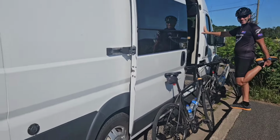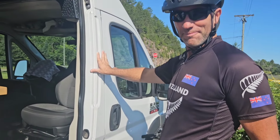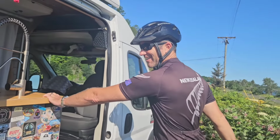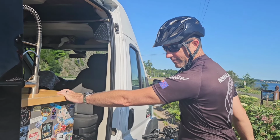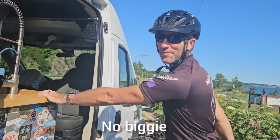The man is getting himself ready. He is getting limber for our cycle today. He's a little bit concerned how hilly it's going to be. Because I am old, Rachel. Things don't move like they should. This is correct. So like I said, it is going to be uphill. I think it's just going to be a constant gradual uphill. So yeah, no biggie. Just the headwind. I love that. No biggie.